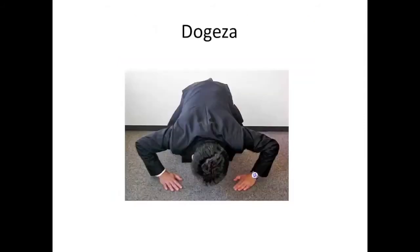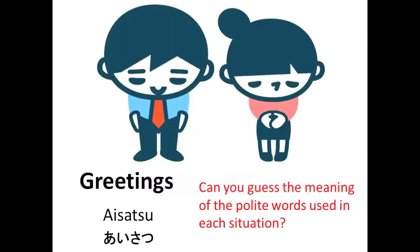Now, there's also an ultimate bow, which is called dogeza. Dogeza is when you ask for apology. You need to go on your floor, on the floor, and you need to bow with your face to the floor. That's often happens if there's a businessman or a politician who's done something wrong and they're asked to publicly apologize. They apologize in front of TV, in front of the newspaper journalist in that way.